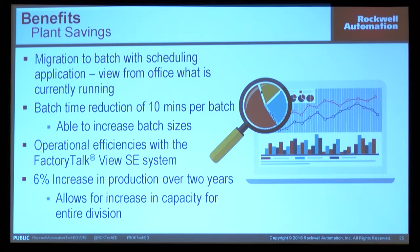Operational efficiencies with FactoryTalk View SE. So now we only have to make changes in one spot. We can make one change, save the page, have them click back and forth, refresh their screens, and then they have the new upgraded graphics that are on there. We've had to do this on the fly before, and it's been a great advantage for us.